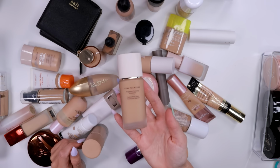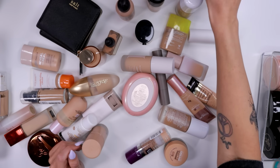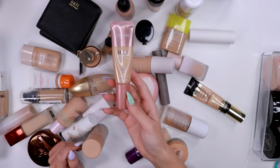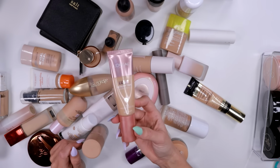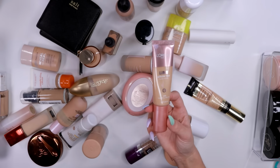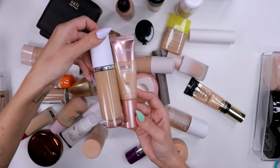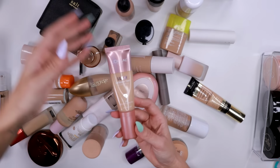This is one of the most beautiful foundations on the skin. I haven't used it in a bit, which is a shame. So we're gonna definitely keep it. This is one of my favorite glowy foundations because this one has glow in the formula and it does it better actually than the Makeup by Mario that we just talked about. It does it better because it holds up beautifully on the skin.